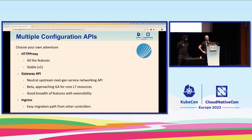We also support Gateway API, so as I mentioned, we've been involved with this project for quite a while. And for those of you who aren't familiar, I assume most of you are, this is really the next generation upstream service networking API that's been developed out of SIG Networking. And yeah, it's currently in beta. Most of the core L7 resources are in beta, rapidly approaching GA later this year, and so we're looking forward to that. And it comes with an ever-growing set of conformance tests so that any implementation of Gateway API can run these conformance tests and ensure that they're implementing the API in the right way.